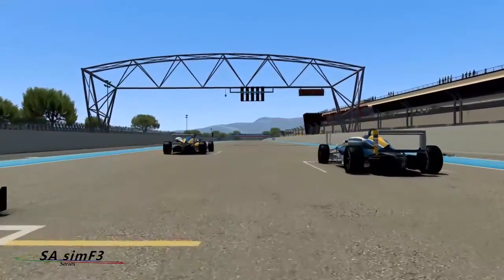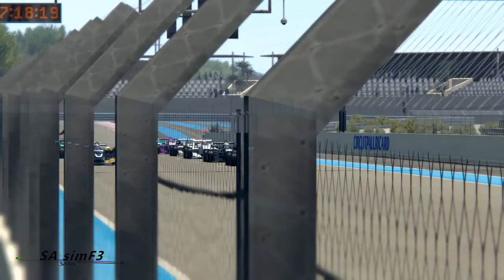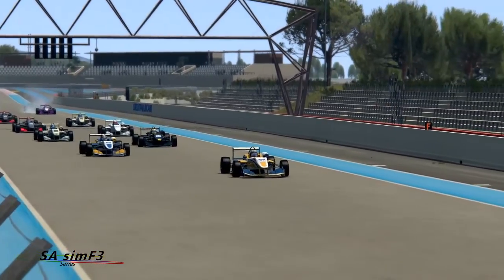Right, the drivers are about ready to start their pace lap. We do a single file rolling start. The drivers will conduct a pace lap now and then speed up to race pace from the final corner of the track to begin the race.